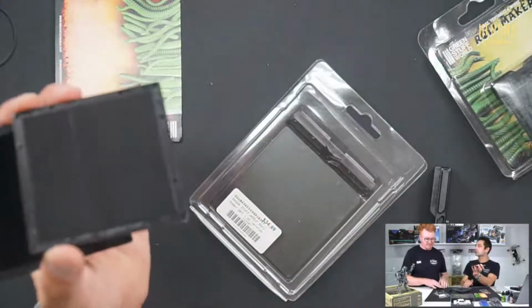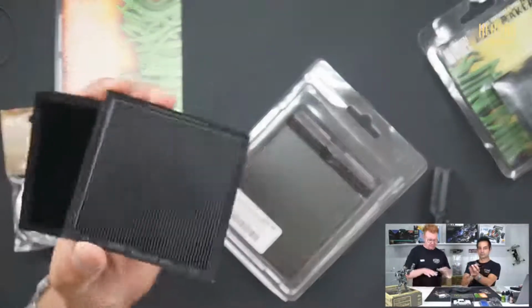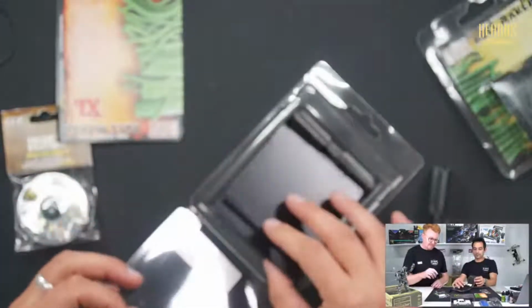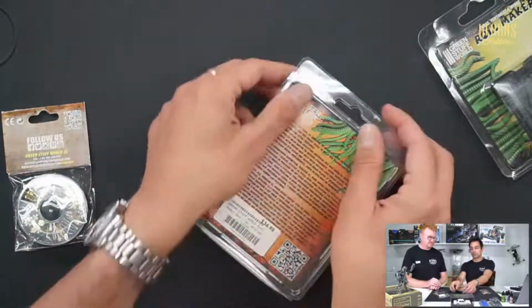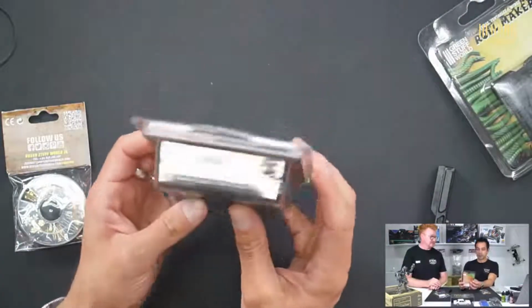So the concept is that you roll out a tube of green stuff, and then you roll it along this roll maker, texture maker, and it makes tubes and cables and tentacles and all kinds of different sorts of things. Different sizes, different shapes, but that's really useful. Again, for diorama type models.